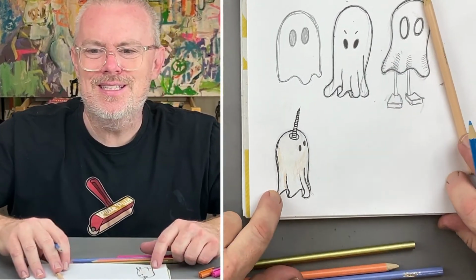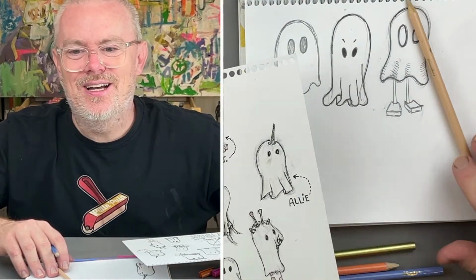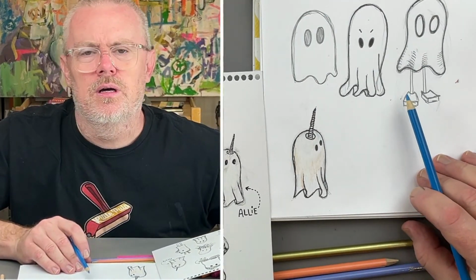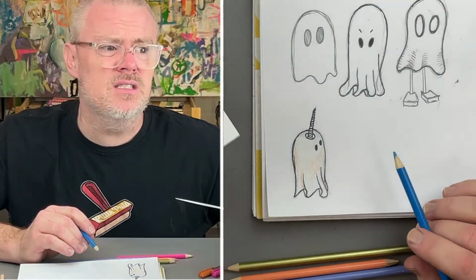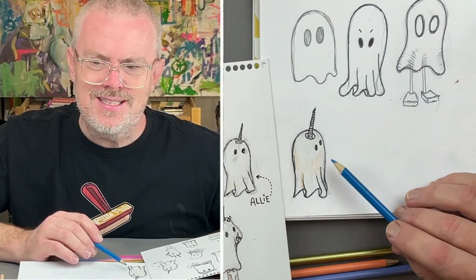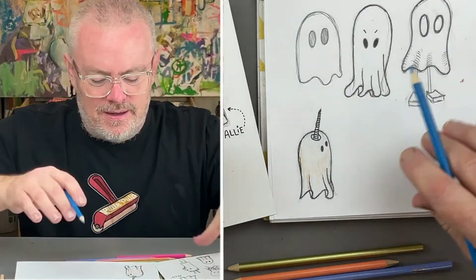Look how cute this looks. It's looking off to the side. Look at these guys. So I tried to recreate this Allie. I don't know if I'm going to name this guy. Maybe it's Allie. Maybe it's the Adventures of Allie the Unicorn Ghost. It's not a bad idea. For the Halloween season, I'll make a Unicorn Ghost series as Allie. I think I'm going to do that. This is Allie again. Oh, man. Just got a good idea. Okay, I'm going to focus on this.